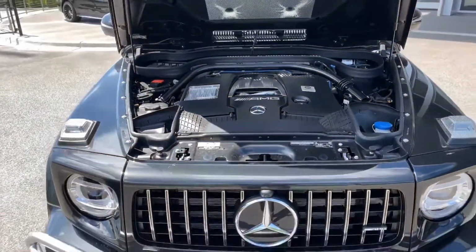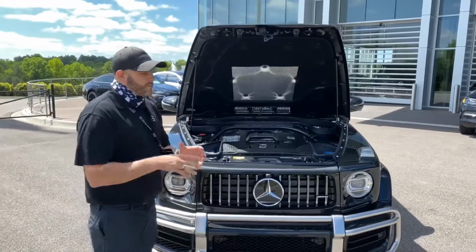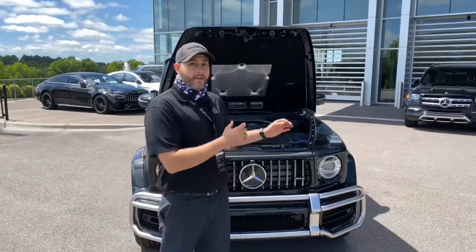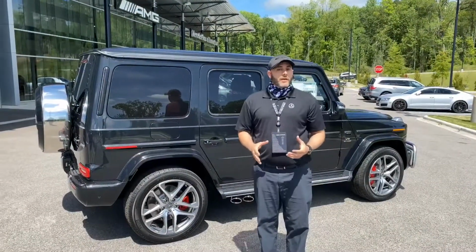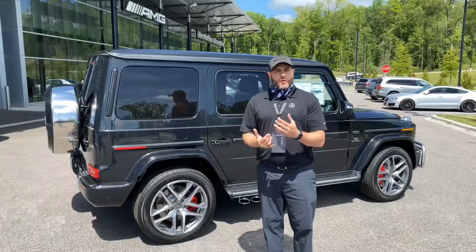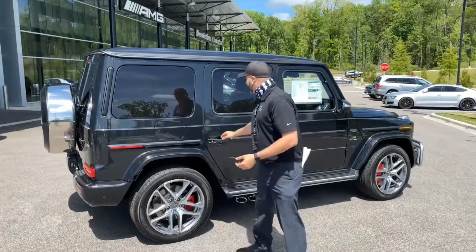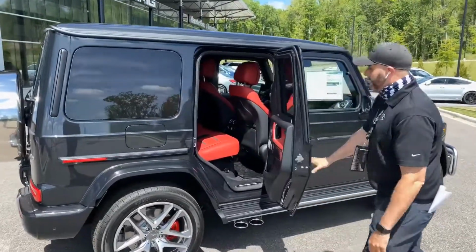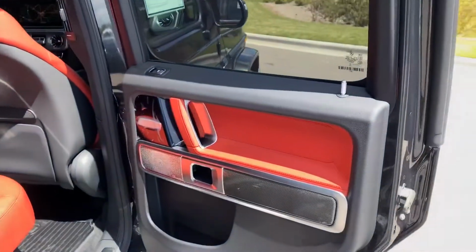And the G-Wagon itself, it's known for not only its performance on the road, but especially off the road. And the interior on this one is very unique. Come check this out. The interior of this new G63 has a very rare package as well. You've got the classic red with black Nappa. And against this color, I mean, look at that. That is very unique. It matches the red brake calipers there.